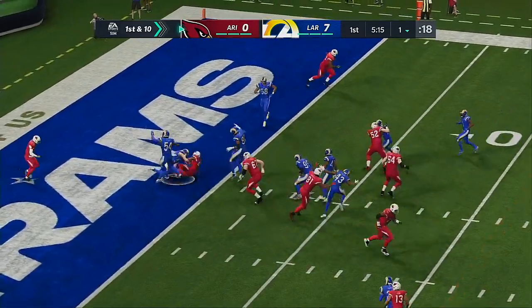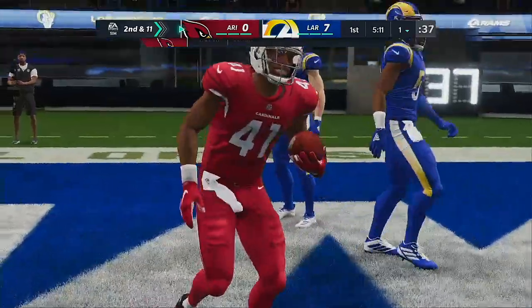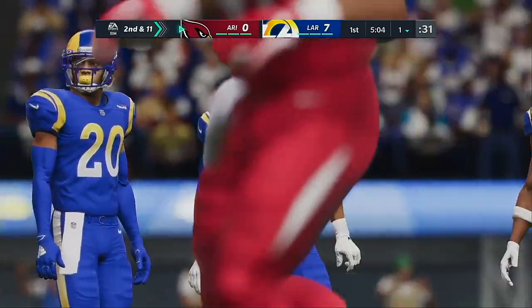They'll start the drive with Drake. They'll lose a yard there, and it's second and 11. They were just trying to get their offense a little more room down near their own goal line, but this is just going to make things worse. Second and 11.